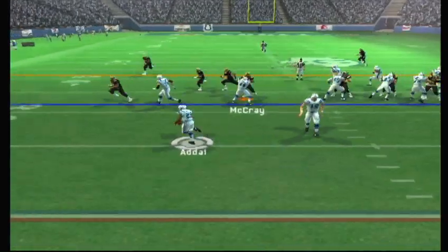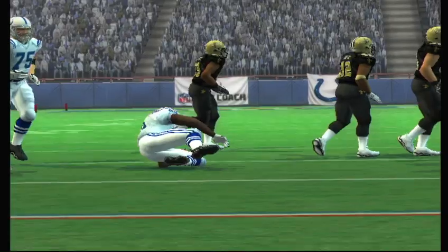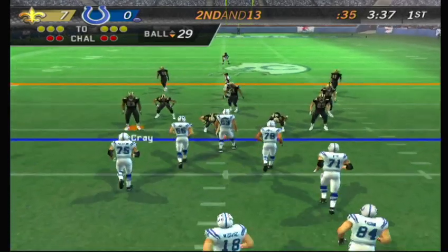Watches it left. Gay is there for the tackle at the 29-yard line. Call this defense here. Ball on their own 29.